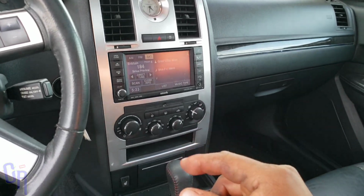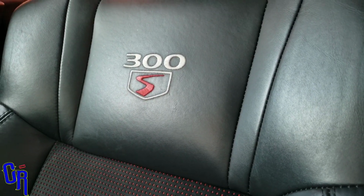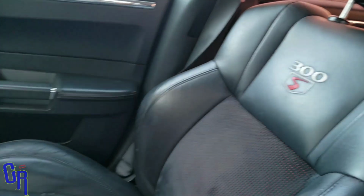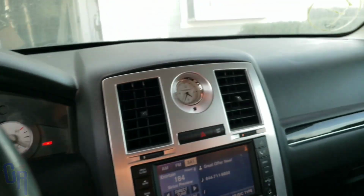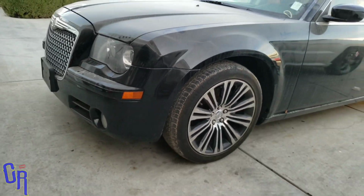It's a 2010. They look kind of like the SRT8 seats. It's got the 300S on the seats. So yeah, guys, nice car. So let me know what you guys think. Let me know what you guys think in the comment section.